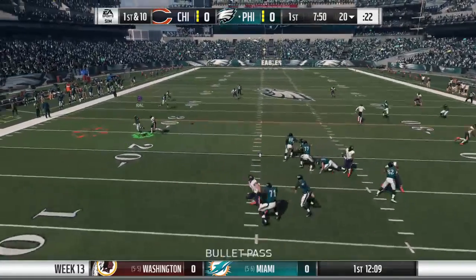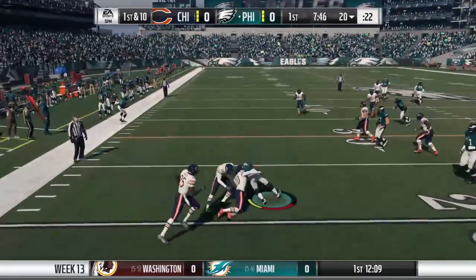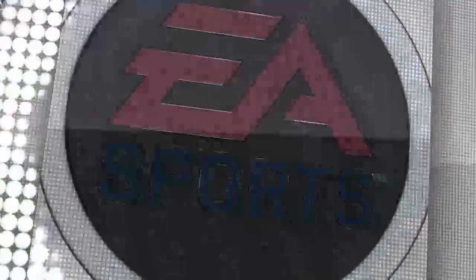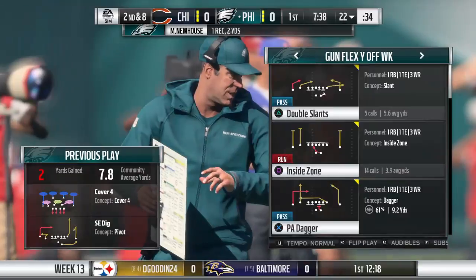Wentz now on 1st down. Quick hitter here, it's complete. Gets this up across the 20 to the 21 or 22. Did show some power on that run, breaking the tackle. Give him a couple on the catch. It's 2nd and 8.